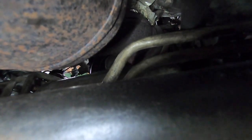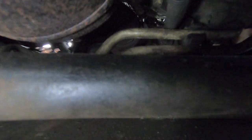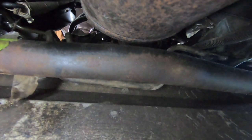There's a cat there. At least it's at the top half of it. It's not going to be as hot as down here, but it still gets pretty damn hot. And that's kind of a piss poor design, if you ask me. You should have put the bend another 2 inches over this way, keep it away from there. But whatever, it is what it is. 21st century engineering for you.